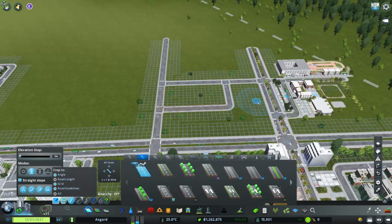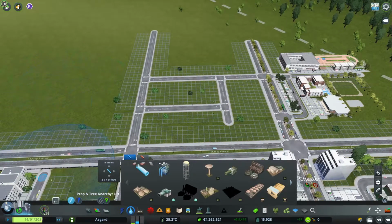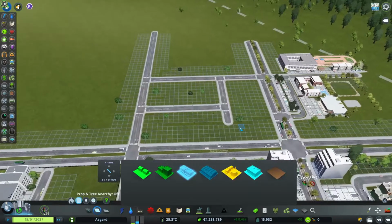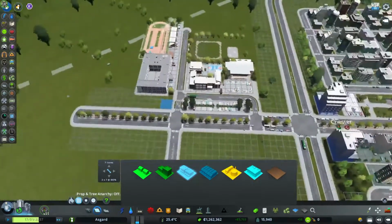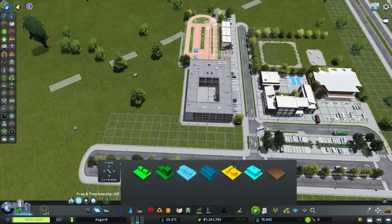Yep. And just sort of through there, and then we'll just have that dead end there. Nice. Okay, let's get some pipes in here. And then right next to the schools, I feel like a couple of shops, maybe just smaller shops, would be a good idea. Also, do we want more sort of car parking in this area? We actually may.